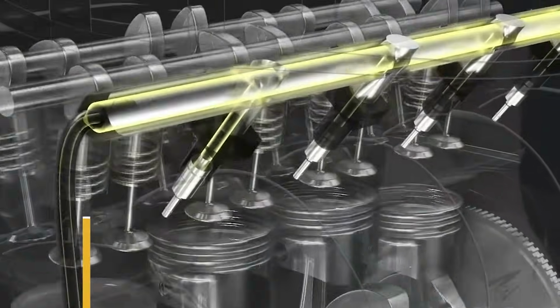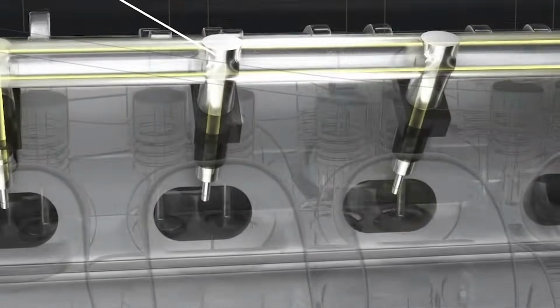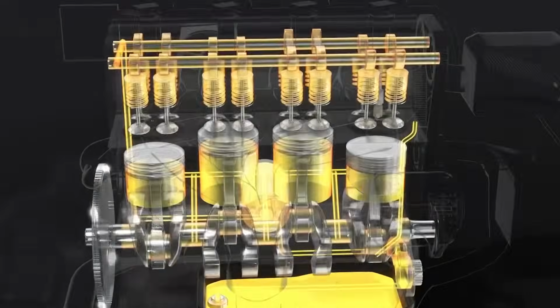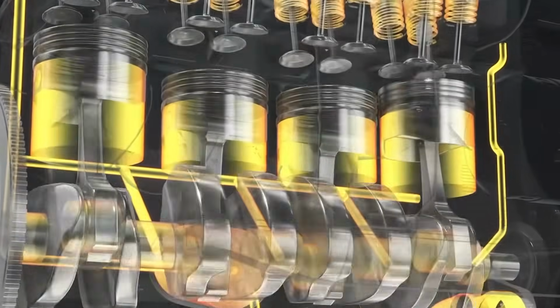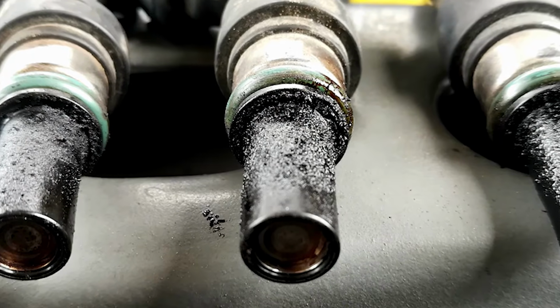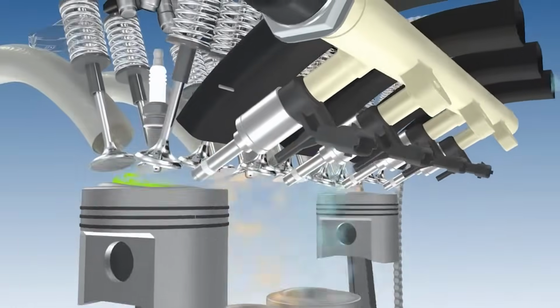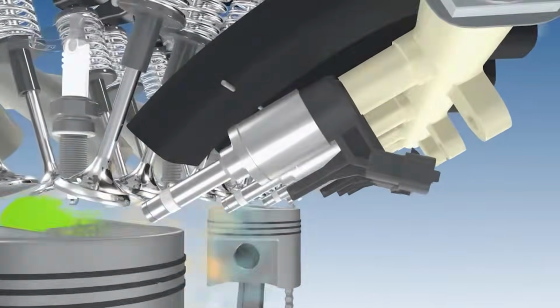Number 4. Bad fuel injectors. Fuel injectors are the components that regulate the fuel delivery to the engine by spraying precise amounts of fuel into the combustion chambers. When a fuel injector becomes faulty or malfunctioning, it can disrupt the fuel delivery process, which results in inadequate fuel supply to the engine during acceleration.